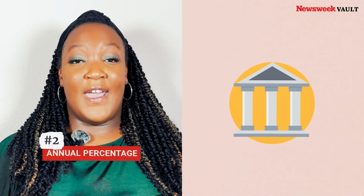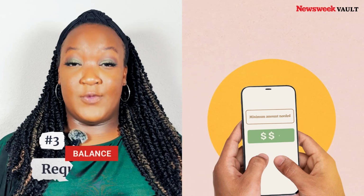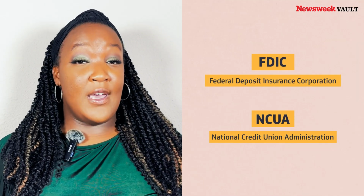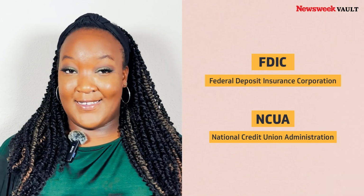Number 2, annual percentage yield, or APY. Comparing APYs and picking an account with a higher APY could mean you earn more money on your savings over time. Number 3, balance requirements. You'll want to know the minimum amount needed to open an account or earn the maximum APY. Number 4, insurances. Our top picks for the best high-yield savings accounts are FDIC or NCUA insured, usually up to $250,000, adding an extra layer of security to your deposits.